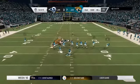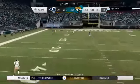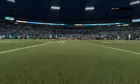It's our time. The final shot before half for Allen. There goes a deep ball, end zone. And he knocks the ball away, and it falls incomplete. So we've reached intermission here in a low-scoring game.